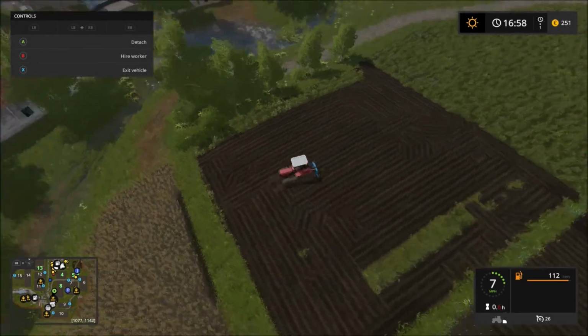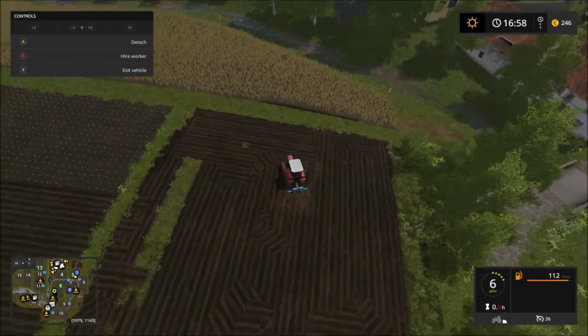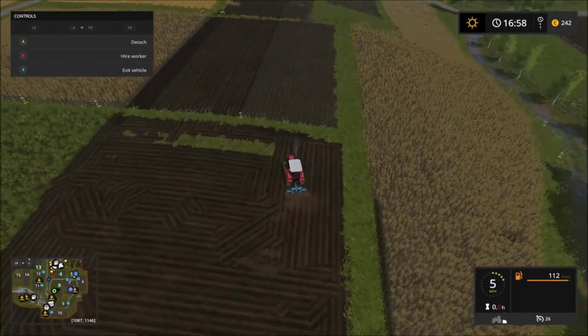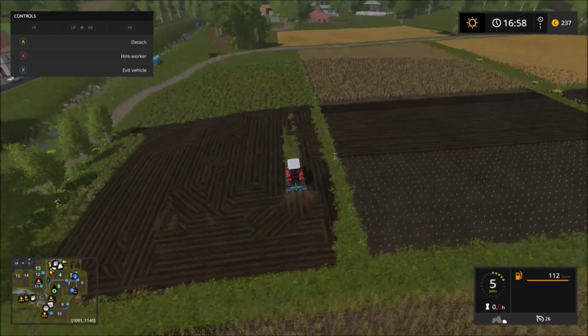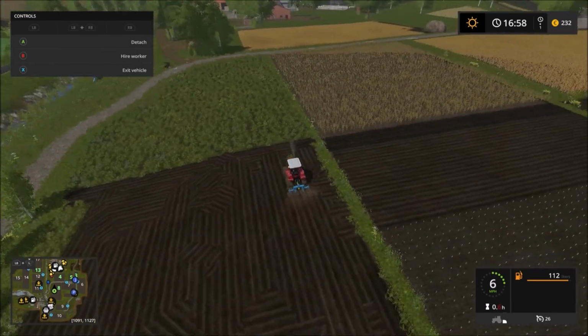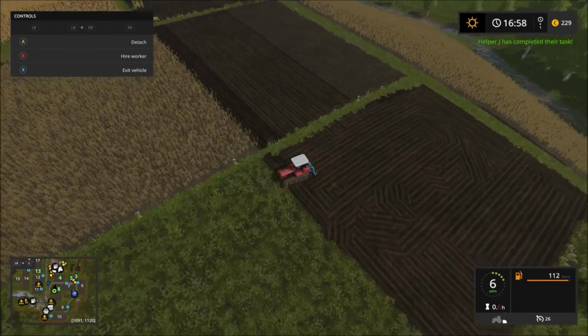We might need to actually see if it's too much of a problem, get a roller out and replant the kind of grass that doesn't count as field. In previous games, if you planted grass, then it would count as sort of an uncrossable field boundary. In this version it doesn't. There you go.